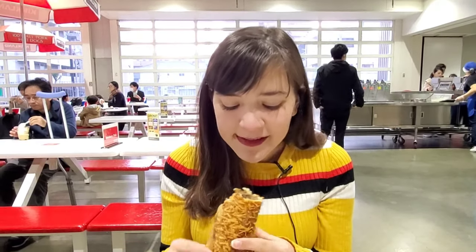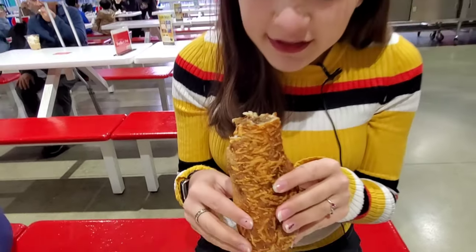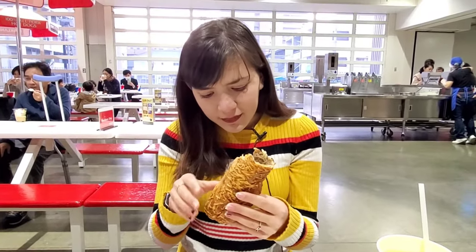Oh my gosh, yeah, this is really, really good. It seems to just be bulgogi beef. It has little pieces of green onions in it. And then it's kind of like pizza crust on the outside. It's really, really tasty. I definitely recommend this. So I'm gonna finish eating now.